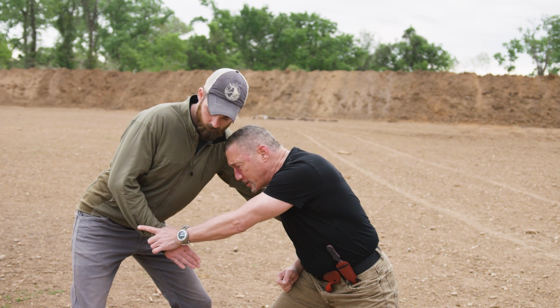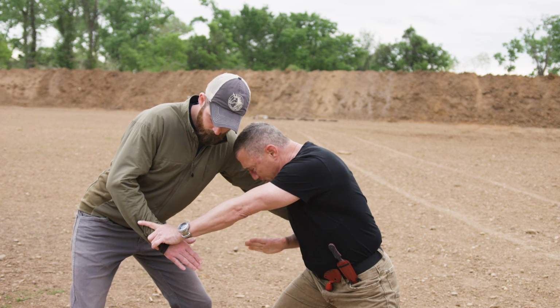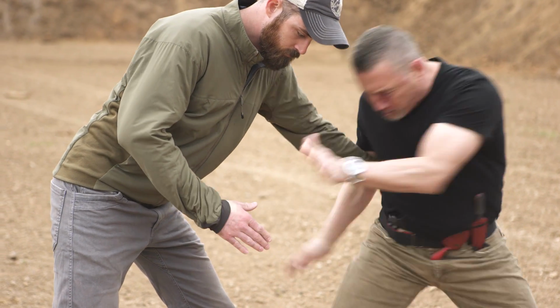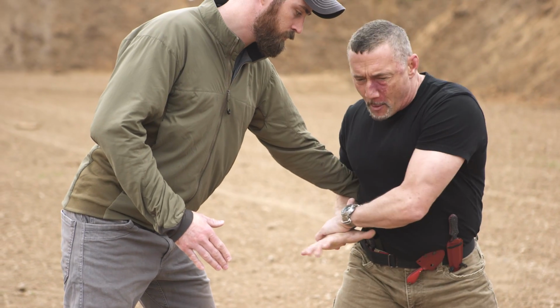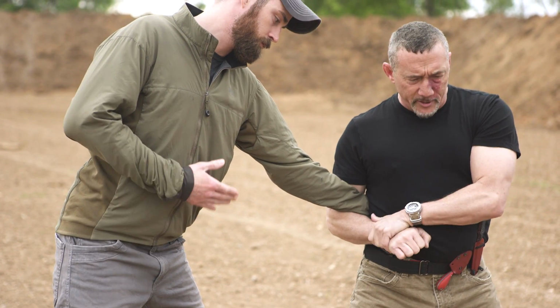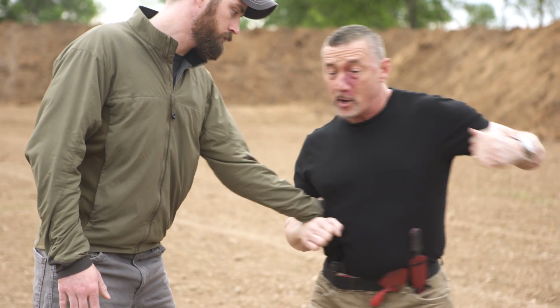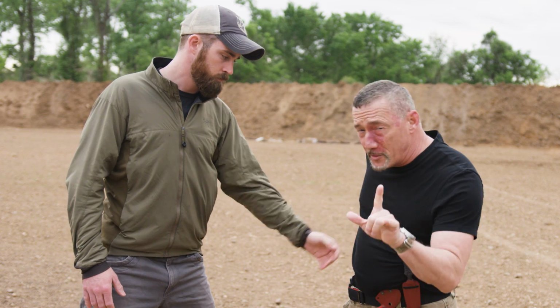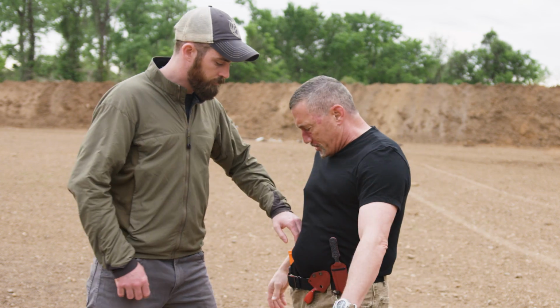The next thing I'm going to do is release this, support my grip, and turn my torso mass across Andrew's elbow here. Okay, now if this doesn't have the desired effect of making him release, I will follow that up with a hook and come across the other side and punch him in the face. So very simple technique. Same idea from the appendix carry position, just like so.